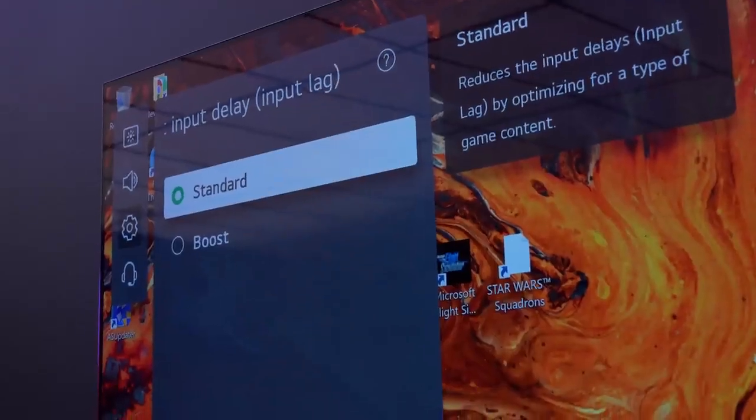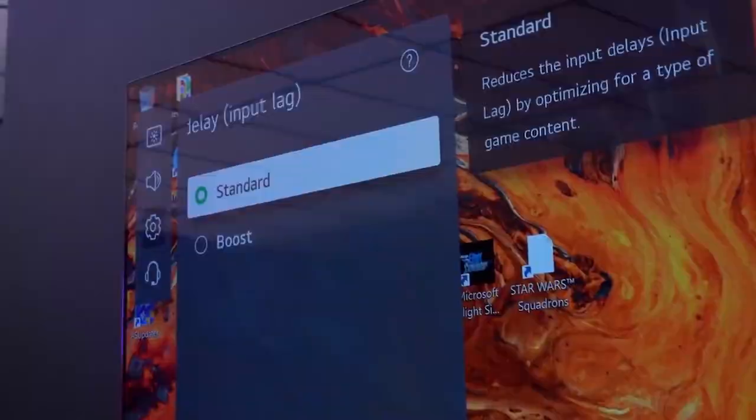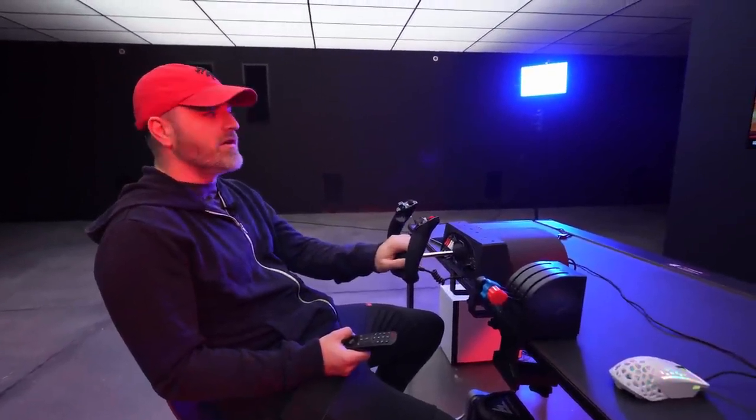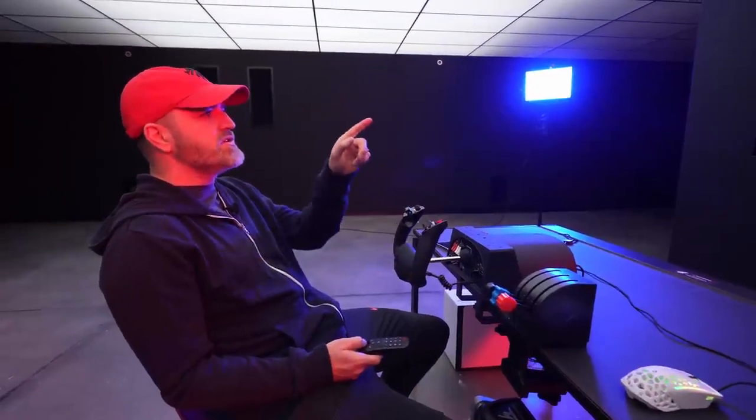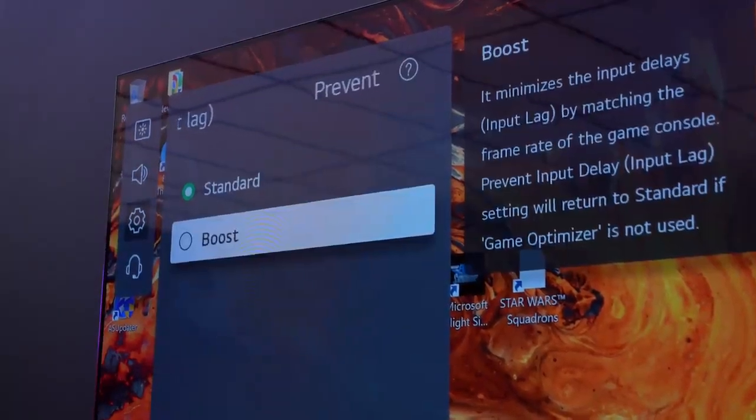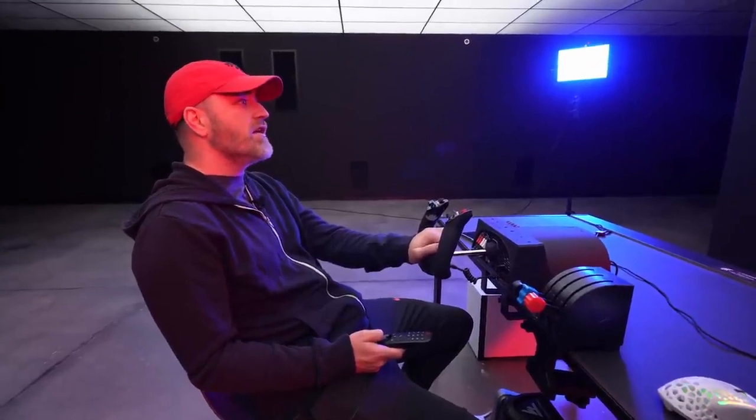Here we have our standard setting, which is going to reduce input delay. This is, of course, the amount of time it takes for an input on a controller to register on the display. And if you have a lag, particularly in a competitive style game, it can be very problematic. So the standard mode is already doing some degree of optimization. The boost attempts to match the frame rate of the game console. But you have multiple settings there, depending how crazy you want to get with it, but it's already got decent input lag out of the box in the standard setting.